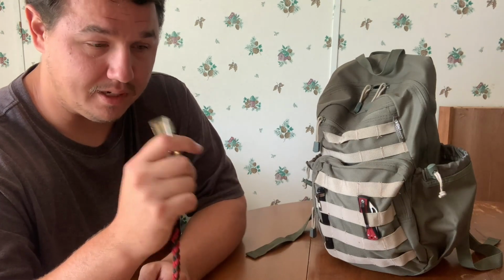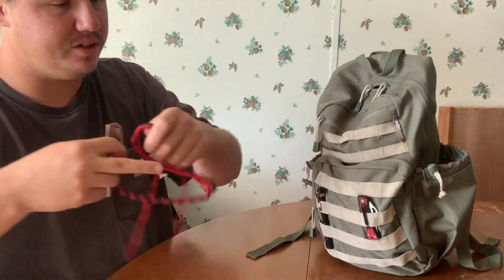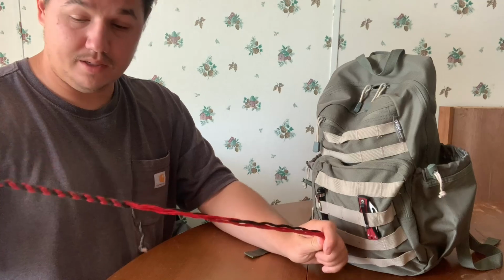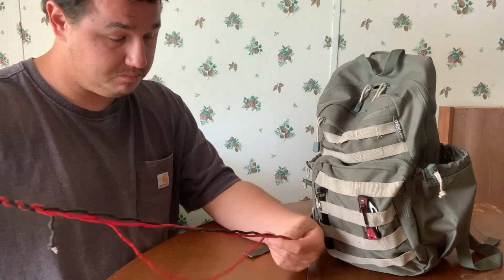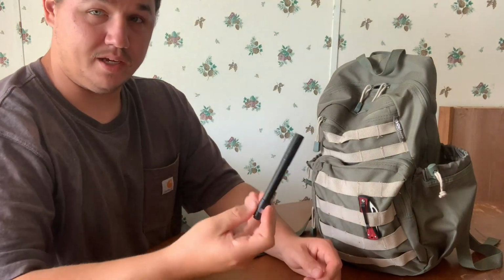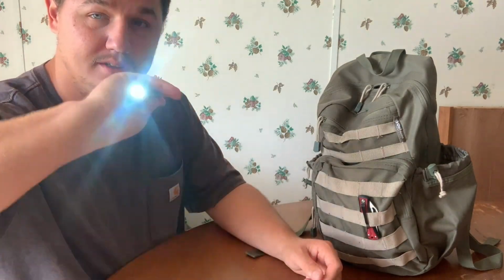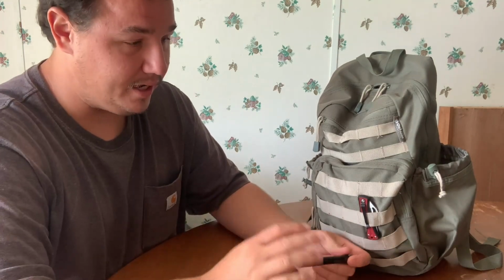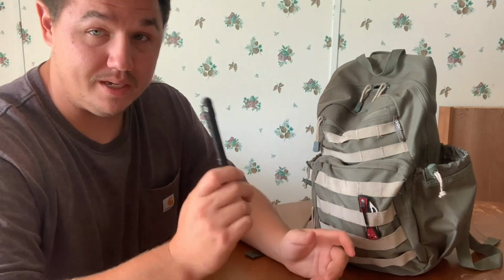So got that. Highly suggest this. You definitely need paracord, like the way this is set up. Another thing we got, flashlight. Just a simple pin light. This is the only light I have in here, only flashlight.